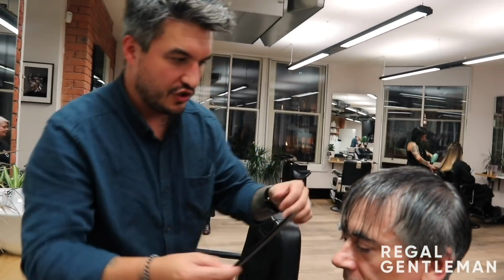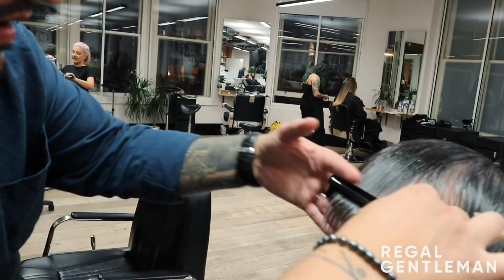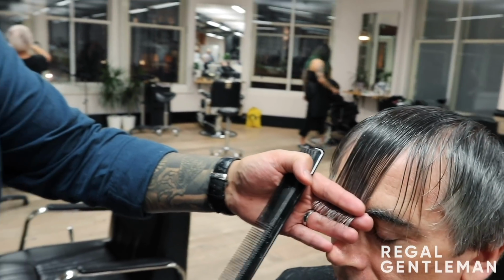I'm going to cut this so it sits just nice on the eyebrows. Again, we're looking quite basic. I'm not looking to separate too much. I'll bring my fingers in because it's just below the eyebrows. So when that dries, that'll lift up a little bit.